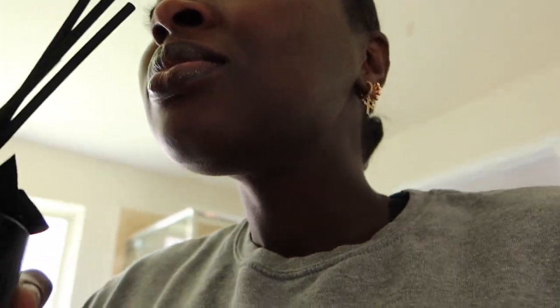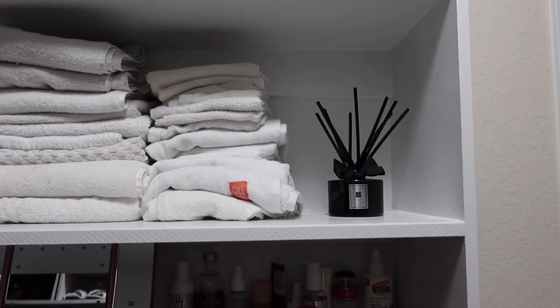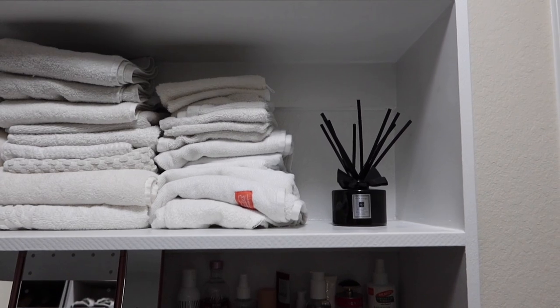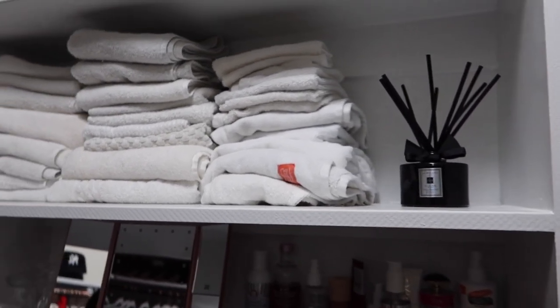Ooh, I can already smell it. Look how cute it is. It's just so random, but I just put it right there. This closet is going to be smelling so good in 2.2 seconds. I can't wait. Because one thing I don't like is a closet that smells.